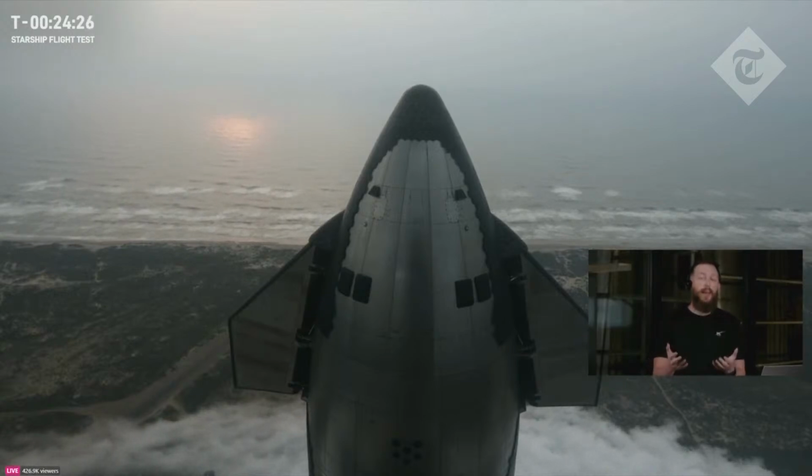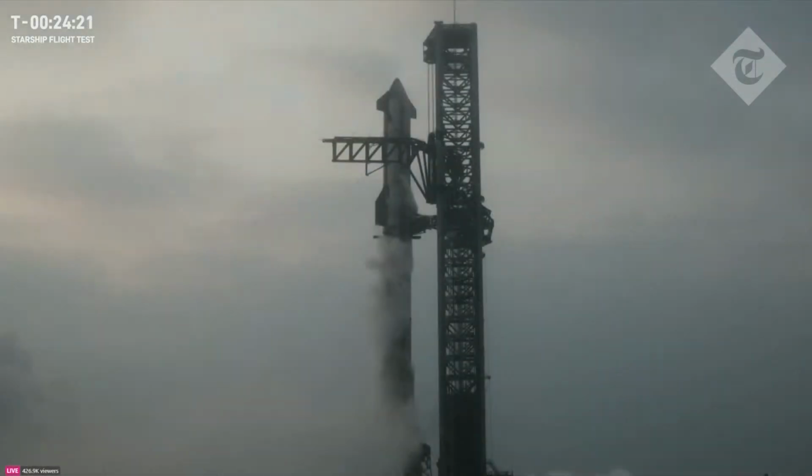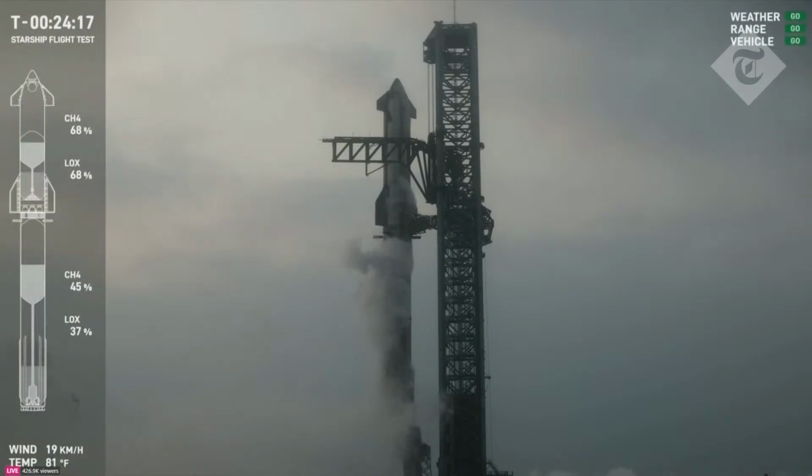As you can see, we are actively loading propellant onto Starship and Super Heavy. Those frost lines are ticking up as we load liquid methane, that's our fuel, liquid oxygen, that's our oxidizer, onto both vehicles. They're cryogenic, so they're subcooled to several hundred degrees below zero.